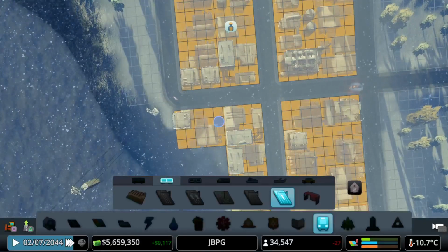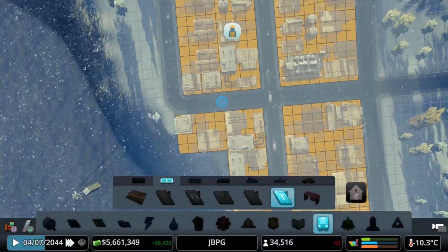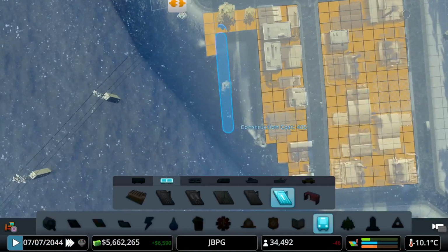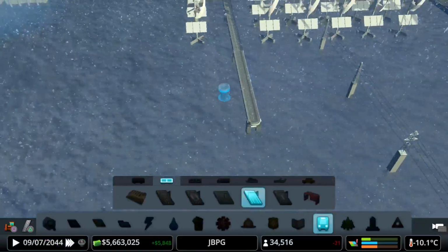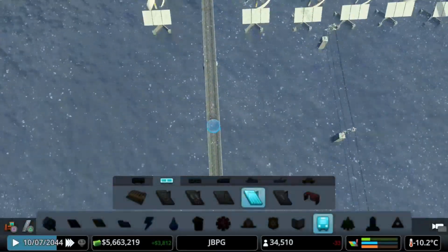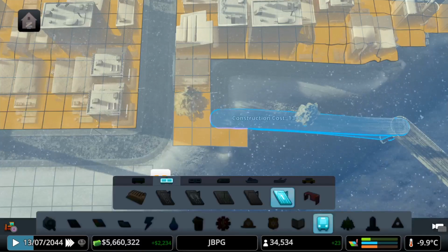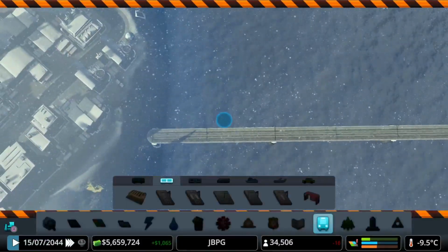So let's see. I want a road to come down. Oh, it's wobbling, isn't it? Let's go straight. We'll change the direction on these pieces in a moment. Let's bring this down a bit more, to there. Oh, look at the height difference there. Yeah, I'm going to have to take that piece up. And then from there, I had hoped to put the stop on there, but that's not going to work. We're going to need to raise the height of this bridge.